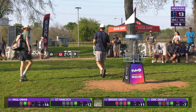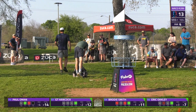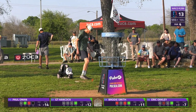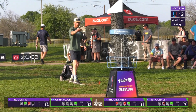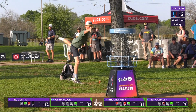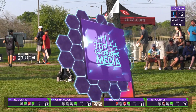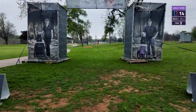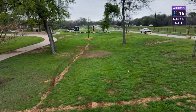As Brodie taps in. Paul should tap in as well. Gonna get another one of these diamond frames. And shout out James Conrad, who was able to get the eagle on this hole today. Circle 2 putt, gaining strokes on the field. Yeah, great for him. Hole 14, just around 300 feet.